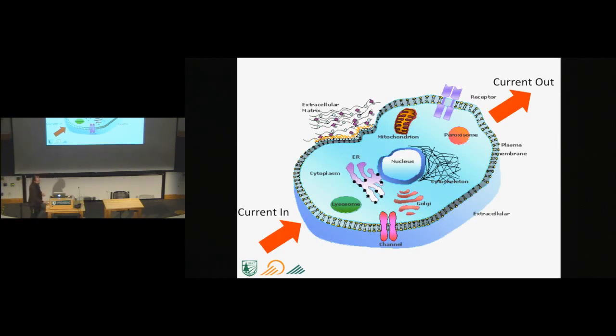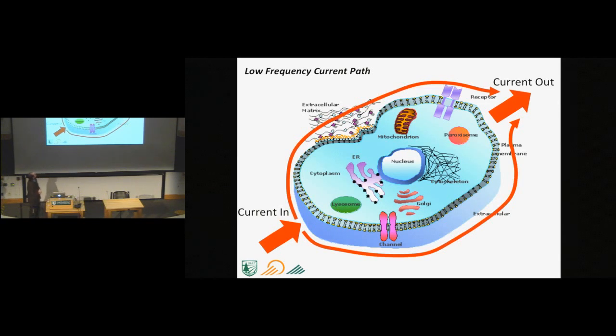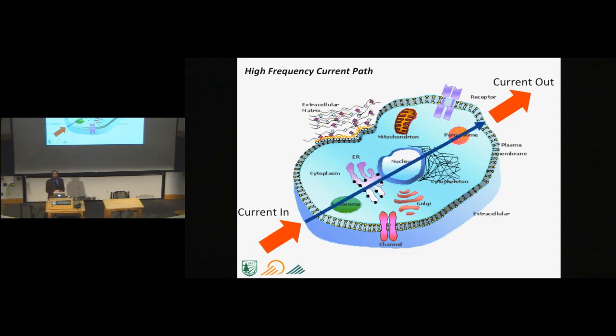If we look at a single cell and we inject current through the cell, there are a couple of pathways the current can flow down. If we send a low-frequency current, we find that the current will pass around the cell membrane and stay mostly in the extracellular spaces. This is because the cell membrane is a lipid bilayer, and it acts as a fairly large impedance to current flow. It looks like a capacitor. So at low frequency, we get current flowing around the cells. If we go to very high frequency, that capacitive nature of the cell wall becomes a short, and we're able to pass current through the cell.